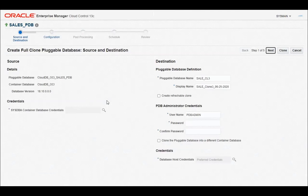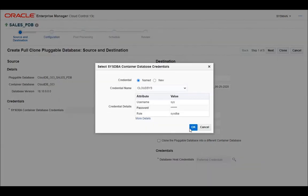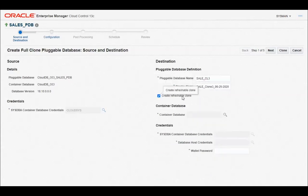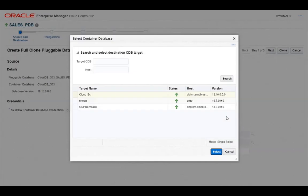This lands us on the Create Full Clone Pluggable Database workflow. We begin with providing the sysdba credentials for the source database, followed by the destination pluggable database name, which would be the name for the refreshable clone, and the display name. Select the Create Refreshable Clone checkbox. And let's select the container database, which would be the destination CDB, where the refreshable clone would be created.